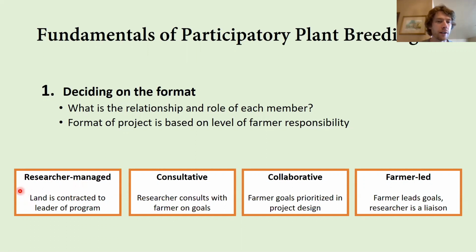And so you look here at the bottom, it goes from left to right in terms of farmer responsibility and role. So the first one can just be researcher managed. So all that happens is the farmer says, yes, I'll give you this land to grow out whatever you want to do. So it's just like a researcher having a breeding program on someone else's plots. You move over more to consultative, and that's where the researcher is actually talking to the farmer about what the farmer wants before the researcher develops breeding goals and makes it happen.